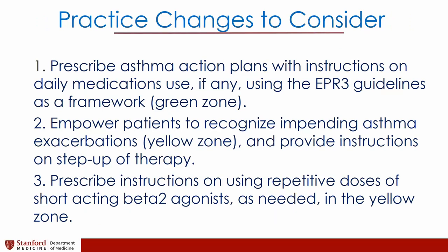I'll summarize, and then we can chat about these things. The changes to consider in your practice are definitely to prescribe asthma action plans with instructions on daily medication use, using the green, yellow, red zone. And the green zone, I would stress, is for daily medication. The single most effective thing you can do to cut short exacerbations is to have a good green zone controller plan. For sure, if you prescribe regular medication that is effective, you will be able to help the patient significantly. Having said that, there are patients who do worsen on a daily or regular basis, and for that we need a yellow zone plan, which should provide instructions and step up of therapy.